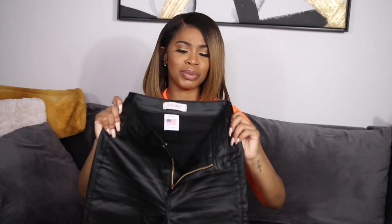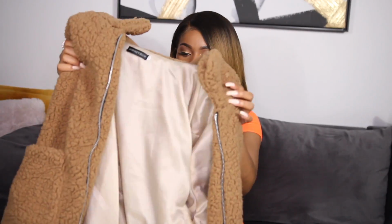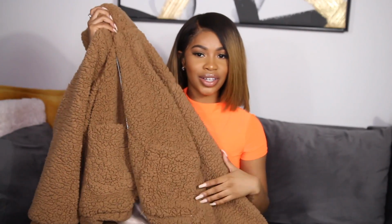But I ordered a size 3 and ended up taking the size 5 instead, and I'm so thankful because when I started putting these on, I was like, oh my god, I don't know if these are gonna go up, but they ended up going up, and they fit really good up top, but the legs are too long, so I'm gonna have to get them hemmed or whatever. But either way, I think they're cute and they make my butt look good, so yeah. The next item I got is this jacket right here.